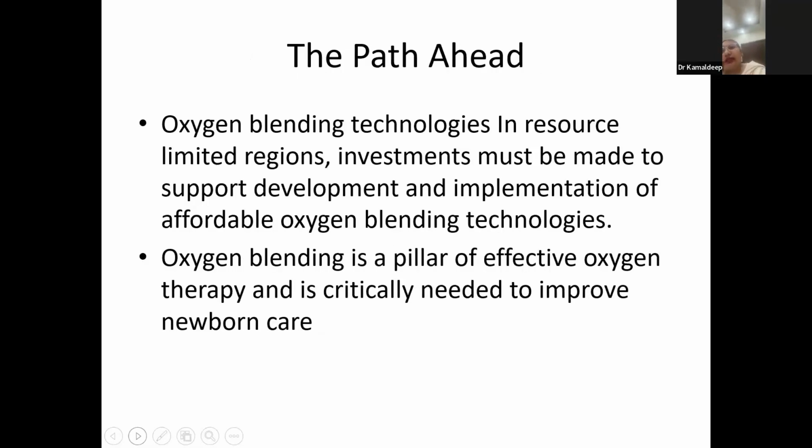So, oxygen blending technology is lacking in resource limited settings. Investment must be made to support development and implementation of affordable oxygen blending technologies. Oxygen blending is a pillar of effective oxygen therapy and is critically needed to improve newborn care.